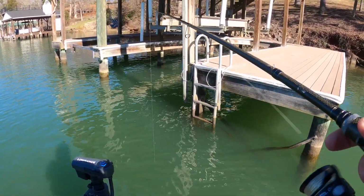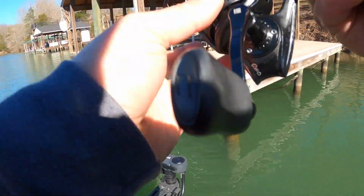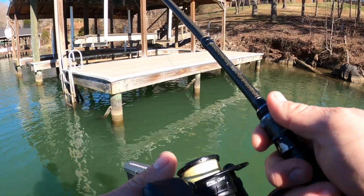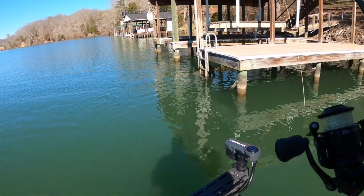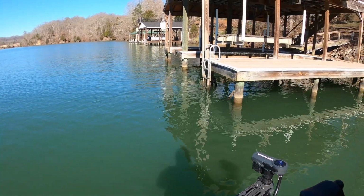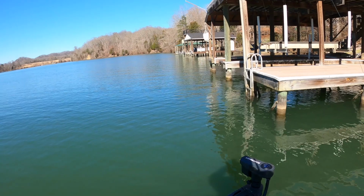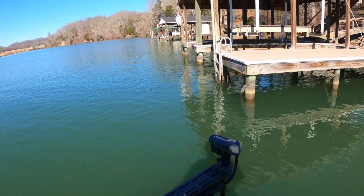I think I'm going to spot lock right here because we got some current coming in. Yeah, we got some current picking up. I'm going to spot lock right here. I'm going to fish right in front of this dock, because there's all kinds of fish down there in front of that dock. That was crazy. I saw those two fish coming down to where my Ned rig was falling to.